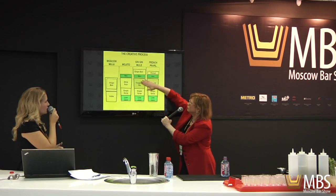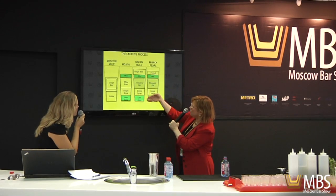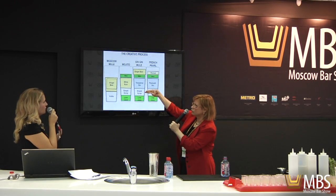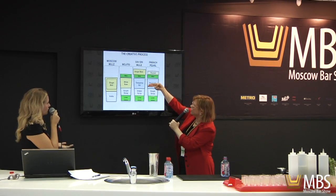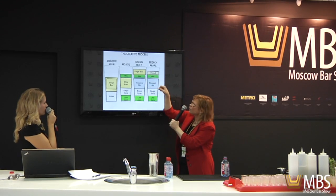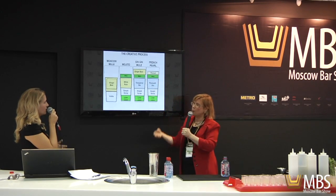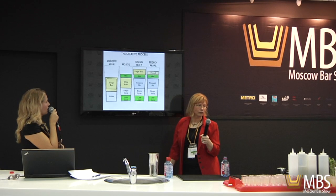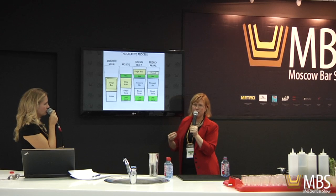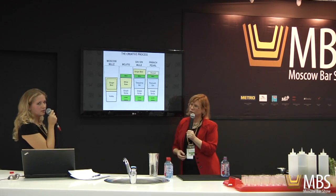Four ingredients are the same as the ginger mule. So both have lime, both have sugar. Both have gin and mint. But the difference now is that I wanted to work with Pernod, instead of ginger beer, because Pernod is very earthy and aromatic.